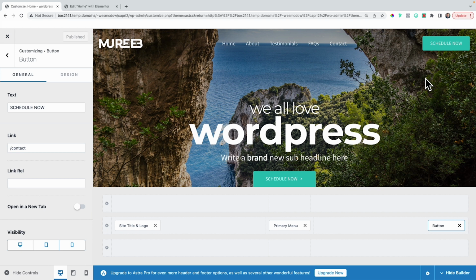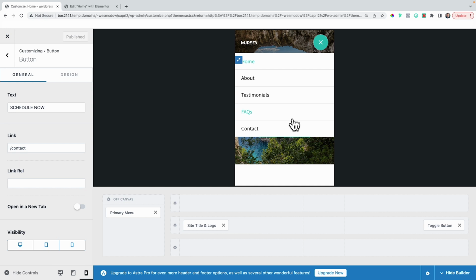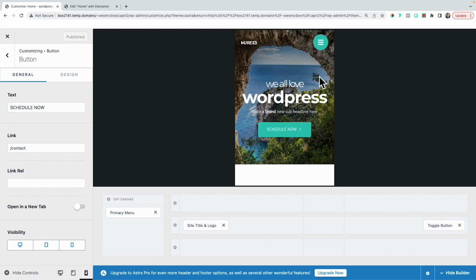But now it's time for the moment of truth. We actually have to see if this is going to look good on mobile too, right? So the way we do it is we just go down to the bottom and we're going to click on this little mobile icon and see what we've got. All right, looks pretty good to me. So we've got the logo here, we've got a little hidden menu, so we click on that, and then we have our drop down. I think it all looks pretty nice.